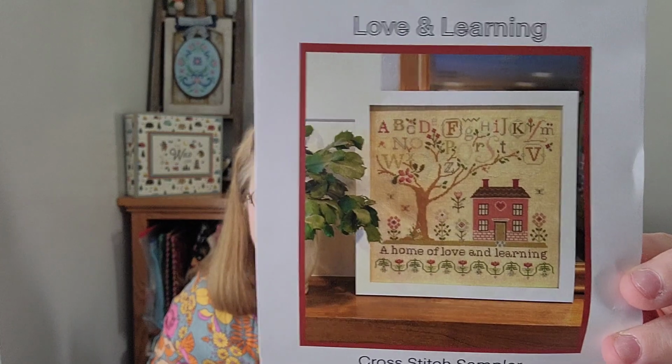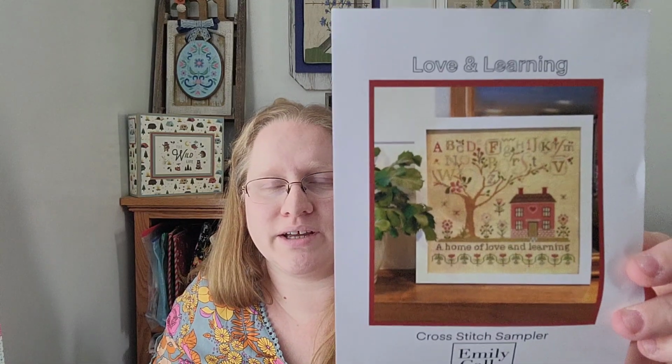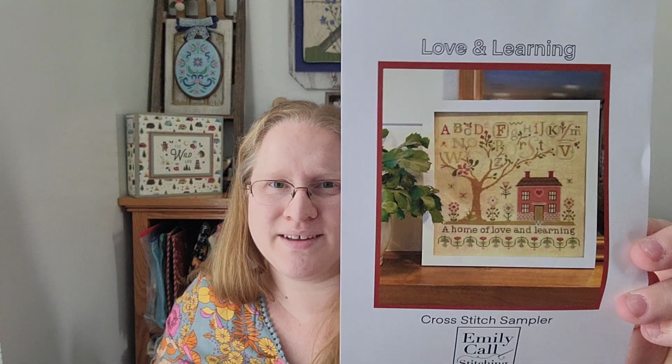Okay, next up in WIPs, on a whim, I started Love and Learning by Emily Call. It's a beautiful sampler, and it says, a home of love and learning with the alphabet in the tree, and I just thought this would be perfect for our homeschool area. And I am stitching this on 18 count Cream and Sugar Aida by Fiber on a Whim, with 1 strand over 1 Aida square.